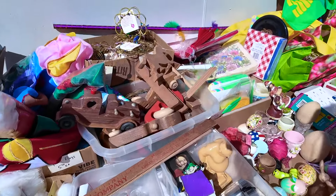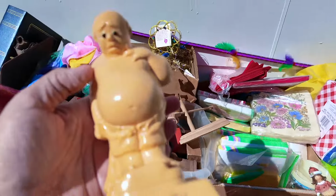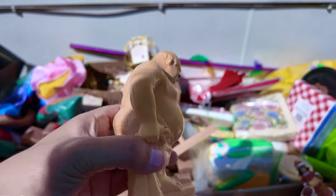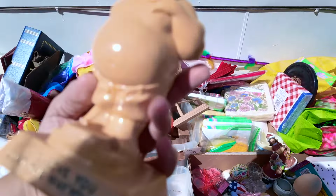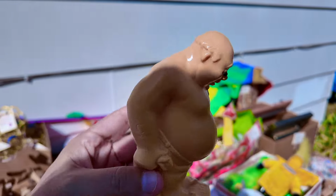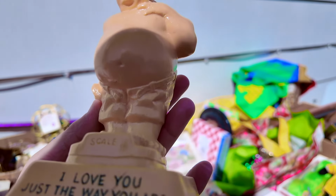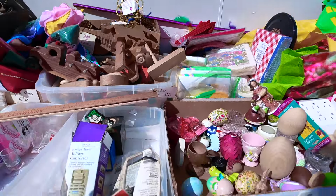And then I found the first thing of the day that I wanted to buy. It was this little guy here. I was drawn to him, and he was in a 75-cent bin, and he's standing on a scale, and it says on the front of this little statue, "I love you just the way you are." I don't know, I was drawn to that little guy.